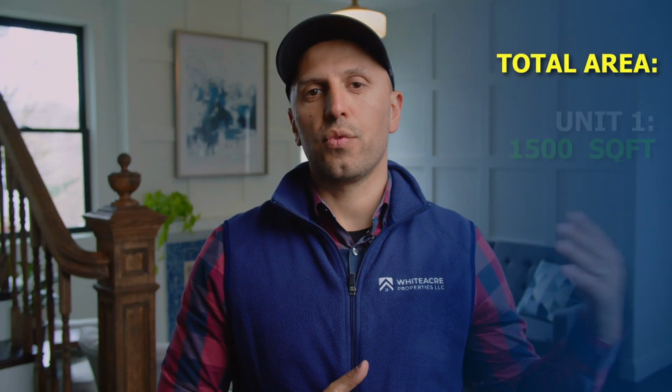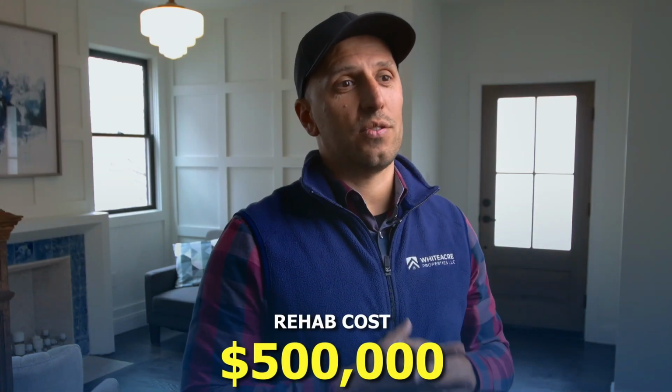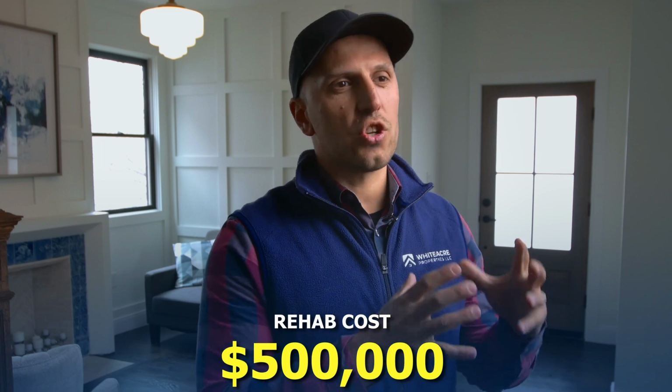So let's talk about the renovations a little bit. This is a two-family property, right, that we converted to condos. The finished square footage is about 3,300 square feet between the two units. Unit 1 has 1,500 square feet. Unit 2, which is the second and third floor, that is bigger at 1,800 square feet. But the total finished space is about 3,300 square feet. And we spent $500,000 renovating this house, or just shy of that.